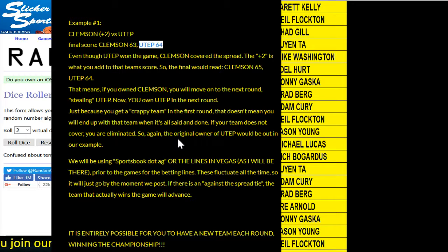It's pretty easy, guys. Just because you get a crappy team, like say you get a number 16 seed, if they cover the spread, the next round you have the number 1 team. Okay? So it's just because you have a crappy team, all you're wanting to do, guys, is they don't need to win the game. They just have to cover the spread. That's all it is. Okay? Just cover the spread and you move on. If you cover the spread, then you get the better team if that team loses. It's really, really easy, guys. And I'll make sure that I follow along with everybody as we start going.